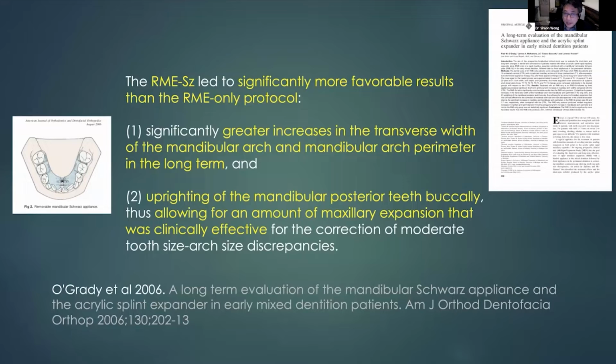When we have greater increases in the transverse width of the mandibular arch and the mandibular arch perimeter in the long term, following uprighting of the mandibular posterior teeth buccally, it allows for an amount of maxillary expansion that was clinically effective. See, we can all expand the maxilla, but we forget the limit of our expansion of the maxilla is set by the mandibular arch form. Imagine how wide you can make the maxilla if you could create a wider mandibular arch form.